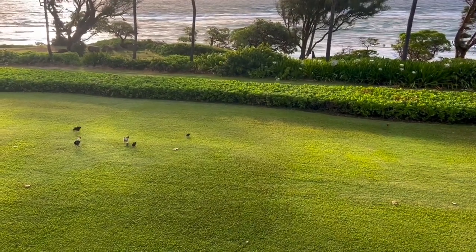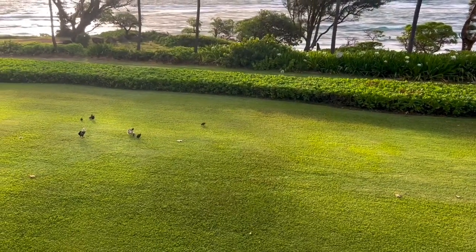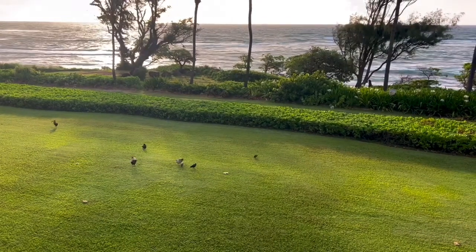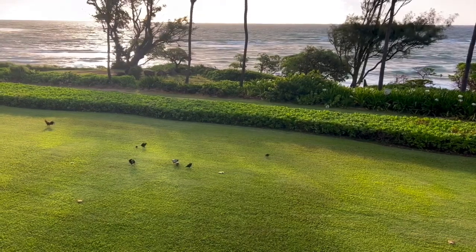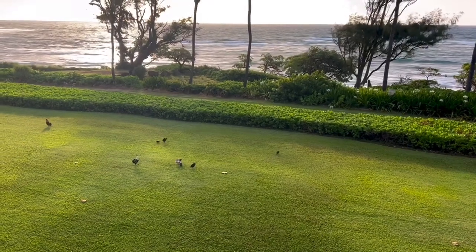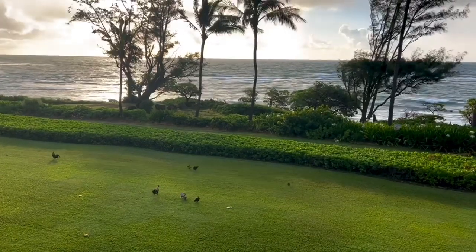This is what it looks like off our balcony, and there are feral chickens right there off our balcony. You can see the beautiful ocean and the chickens in the foreground. The roosters crow all hours of the night, but they are cute and adorable to see. You can see one of the mama chickens has some babies with her.